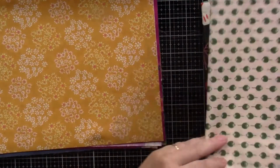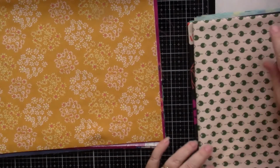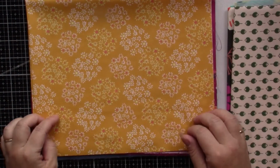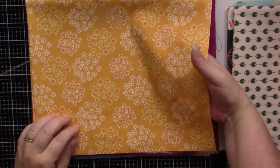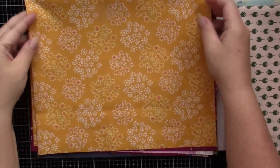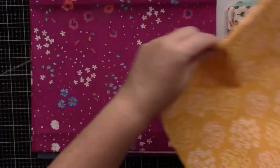And then the next one, I guess I would probably call this a neutral one as well, though it is quite bright. Love the yellow, my favorite color. And even though this is floral, they're arranged in kind of like squares, and there's light ones and then dark ones. So yeah, I like that too.